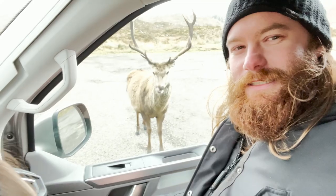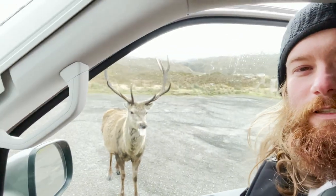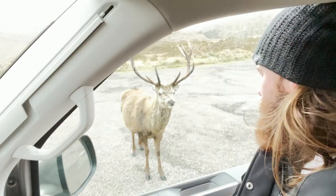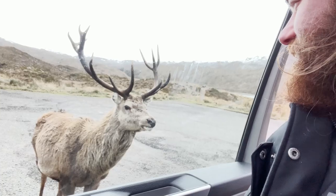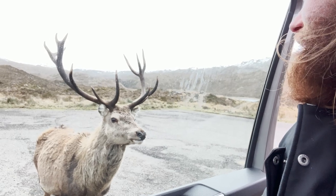So we think this is the daddy of the mummy and the baby over there. They seem hungry. But I've never seen them this tame before. Man, those horns are terrifying. We haven't got any more, buddy. Don't be angry, please. Just be happy.